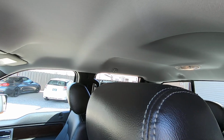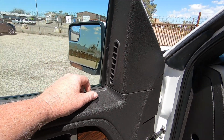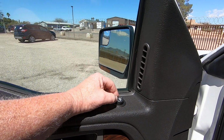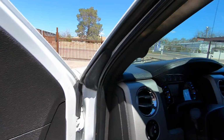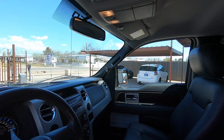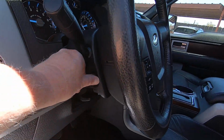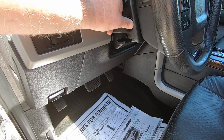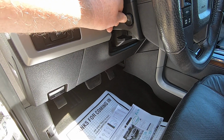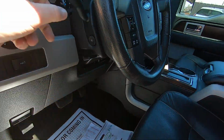So there's that window, there's the passenger window. This is all from the driver door switch, right? I like to run through everything so you can see it all work. Out, in, up, down. Other side, out, in, up, down, right? You got power pedals. Let's see, that's up. And that's down, okay? Got a tilt wheel, boom.